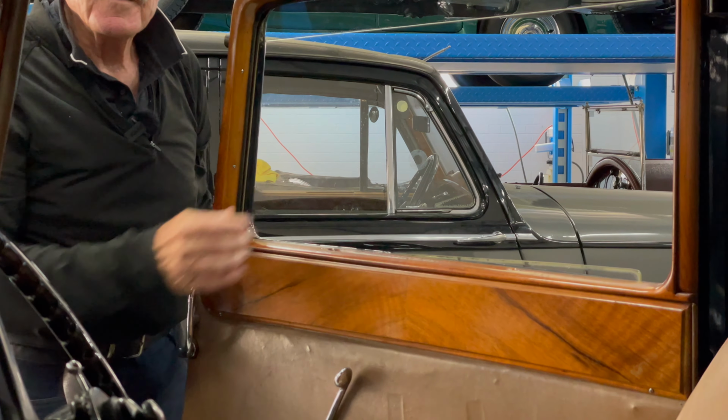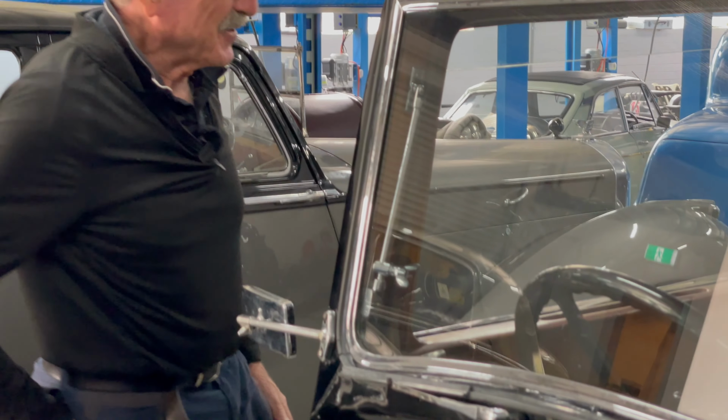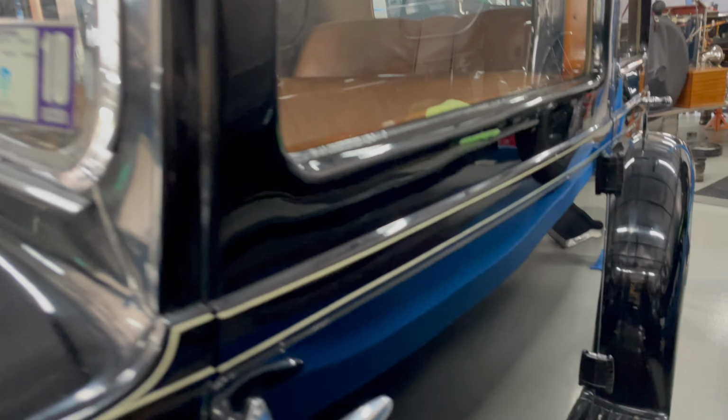Wonderful. That lovely noise when you close the door. I'll do it on this side. Crikey. I come in from this side, yeah?